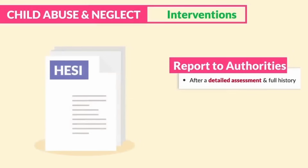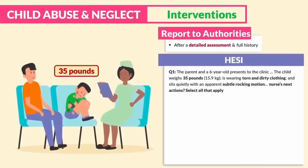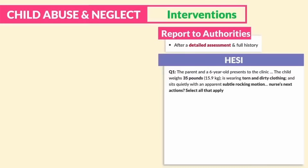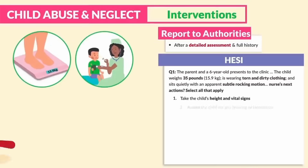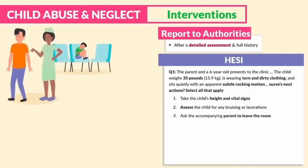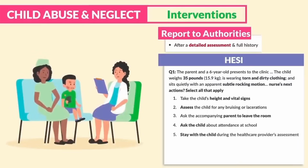So Hesse had 2 questions on this and wraps it up nicely in a sequence of interventions. In question 1, the parent and a 6-year-old presents to the clinic. The child weighs 35 pounds, is wearing torn and dirty clothing, and sits quietly with apparent subtle rocking motion. The nurse's next action, select all that apply. So number 1, take the child's height and vitals, assess the child for any bruises or lacerations, ask the accompanying parent to leave the room, ask the child about attendance at school, and stay with the child during the healthcare provider's assessment. Yes, as you see, a lot of assessment. Remember, this comes first before reporting abuse.